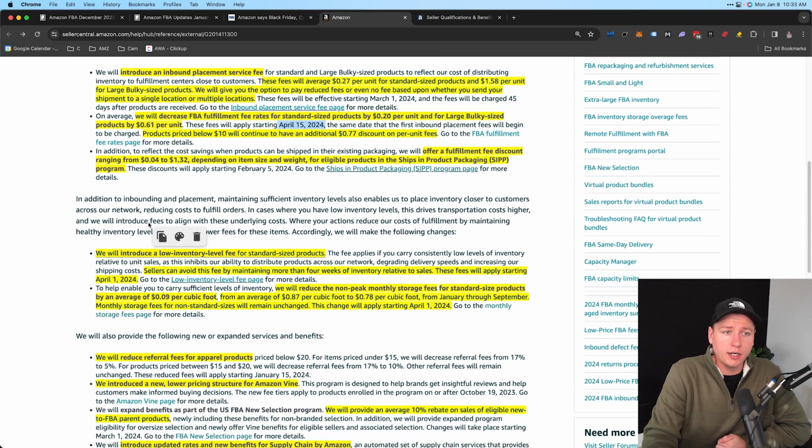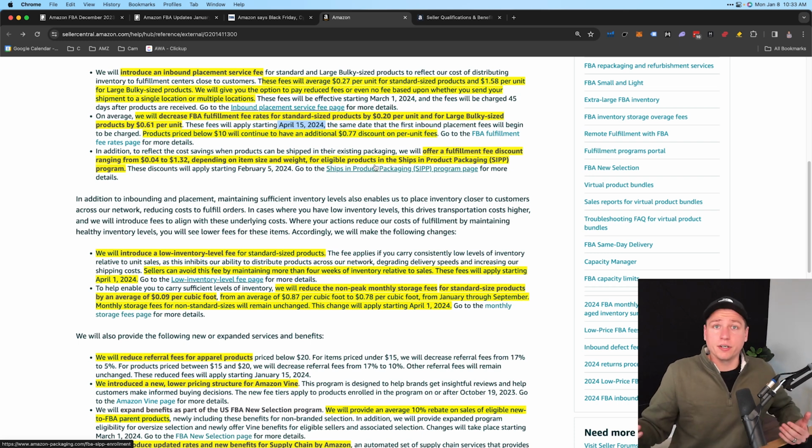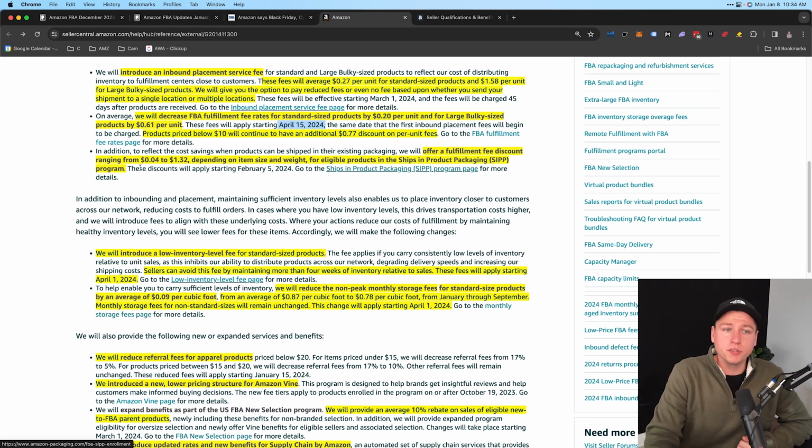Okay. In addition, to reflect those cost savings and products can be shipped in their existing packaging, we will offer a fulfillment fee discount ranging from 4 cents to $1.32, depending on item size and weight. So what this is, if your product doesn't need to be boxed, right? So say it's a blender and you can just stick your FNSKU in the blender box. It's a nice box. It's not going to get messed up during shipping. They will give you a discount here.